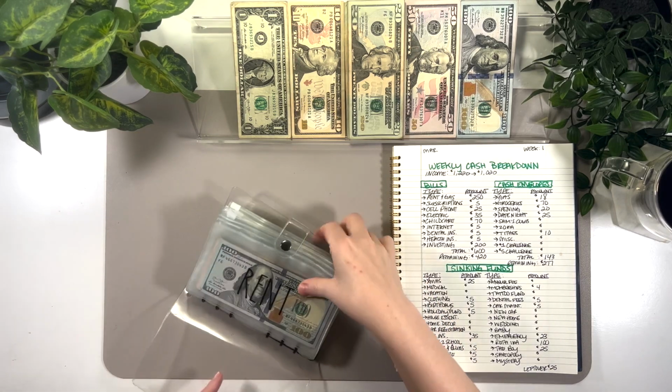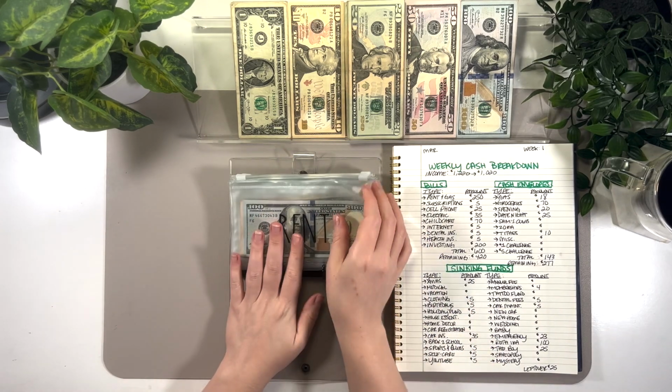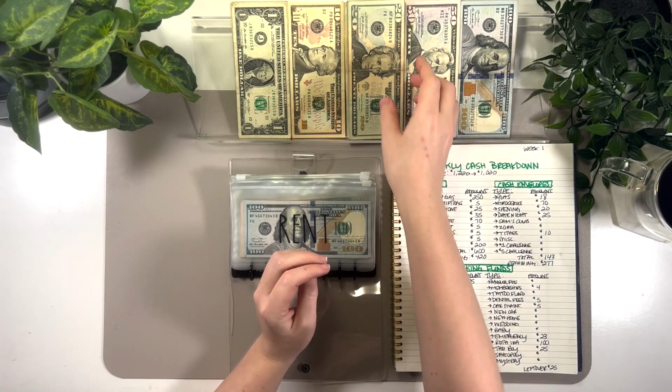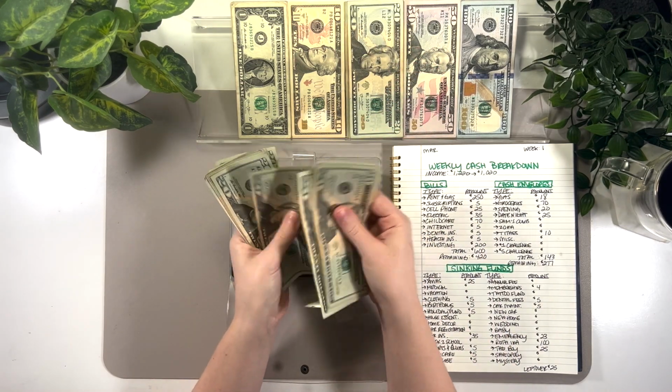But getting into rent, this week it is going to get $250. Oh wait, what am I doing? I first have to take out the 200 for next week's income. So I think I'm going to do that in 20s because I don't have a lot of change here. So 20, 40, 60, 81, 20, 40, 60, 82.